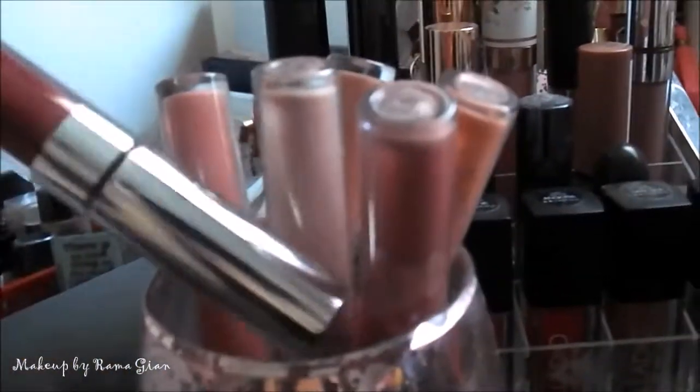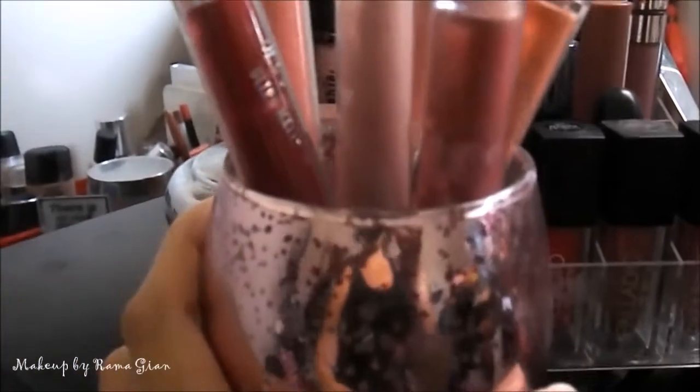On top I also have some ColourPop liquid lipstick. I have this right here, also so nicely displayed. So I keep all my ColourPop liquid lipstick in this votive holder thing. I got this in Dollar General. Most of my stuff I got in Dollar General. They have pretty good storage stuff over there.